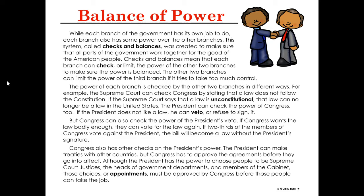For example, the Supreme Court, the judicial branch, can check Congress, the legislative branch, by stating that a law does not follow the Constitution. If the Supreme Court says that a law is unconstitutional, un means not, so not constitutional, that law can no longer be a law in the United States. So if Congress says we want a law saying everyone has to be in separate groups, the Supreme Court and the judicial branch can say, oh no, that does not follow the Constitution. The Constitution says that we're created equal.